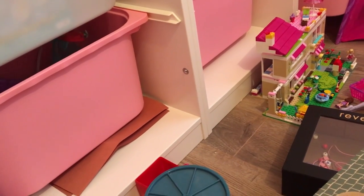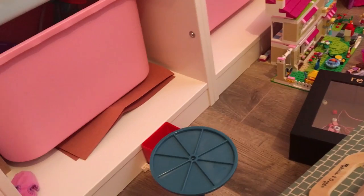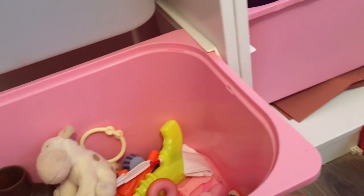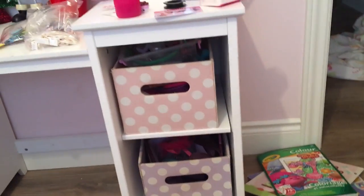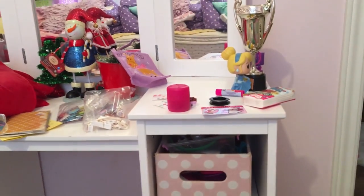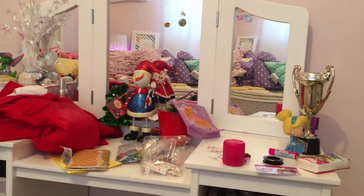But her room is just so utterly overwhelming to me that I often close the door and think I can't do this, because as soon as we get it cleaned, it's trashed again. She has such an influx of gifts and things that come into the house, and she's so sentimental that she hangs on to everything, and it's a big deal.